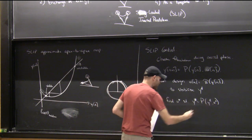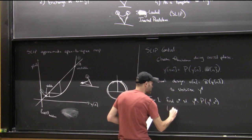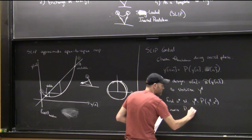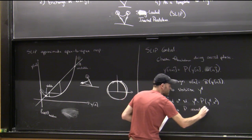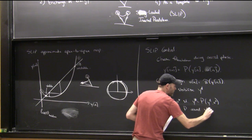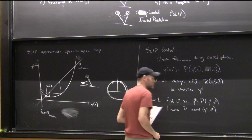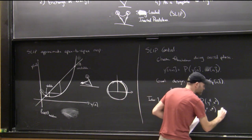Then we can linearize the system P around Y desired, U star, and do LQR, right?